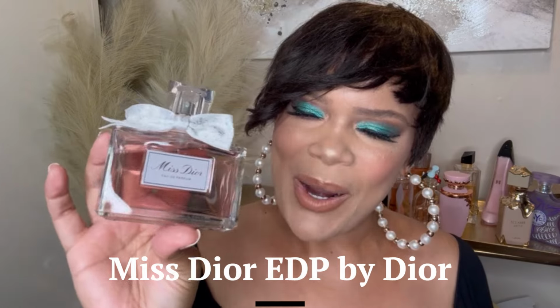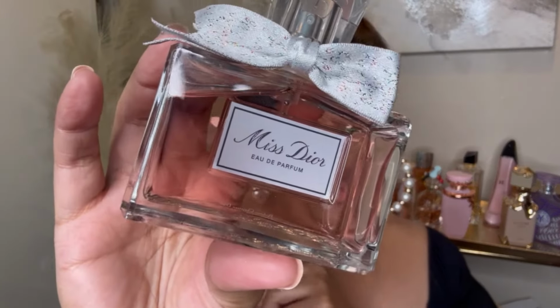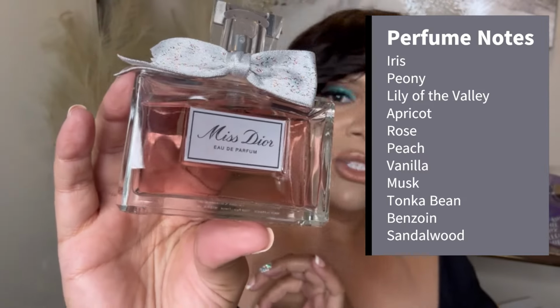And last but not least of my repurchases is Miss Dior, the original Miss Dior. Now, they've had some remakes of this over the years. This is the 2021 version, I believe, but the notes on this are iris, peony, lily of the valley, apricot, rose, peach, vanilla musk, tonka bean, benzoin, and sandalwood. It's such a beautiful feminine fragrance. Very, very girly. Very, very feminine.